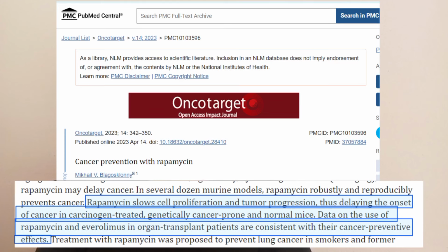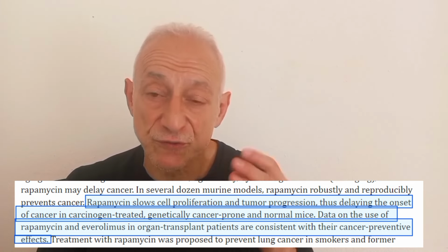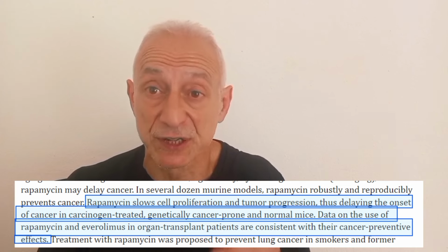Rapamycin is a drug that has gained a lot of attention in recent years, especially in the field of longevity. Originally discovered in the 1970s, rapamycin is well known for its ability to suppress the immune system, which is why it's often used to prevent organ rejection in transplant patients. However, rapamycin does much more than just suppress the immune system.